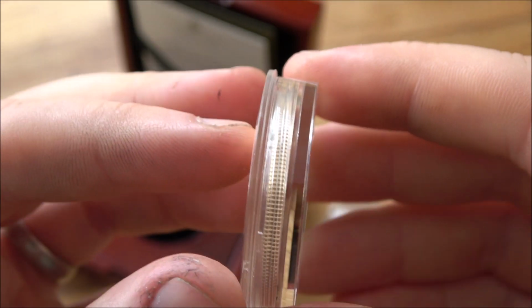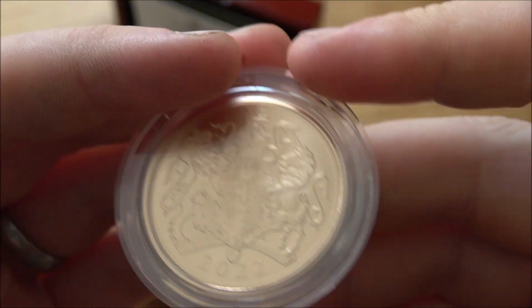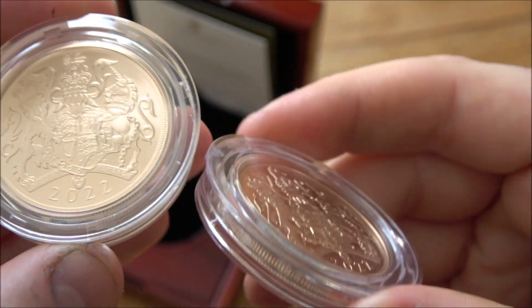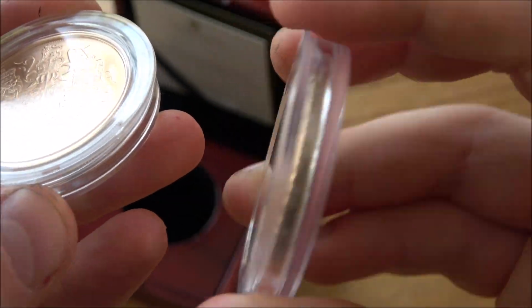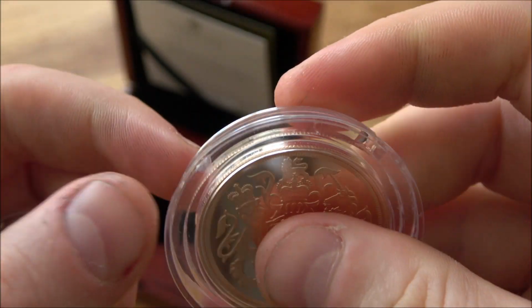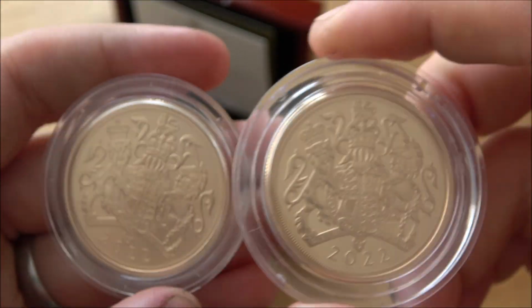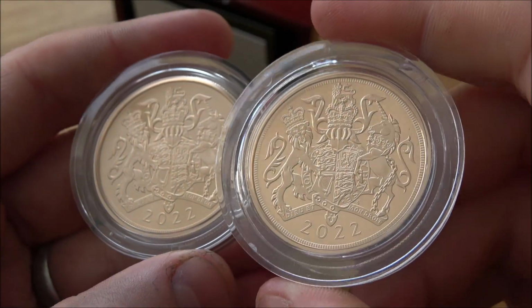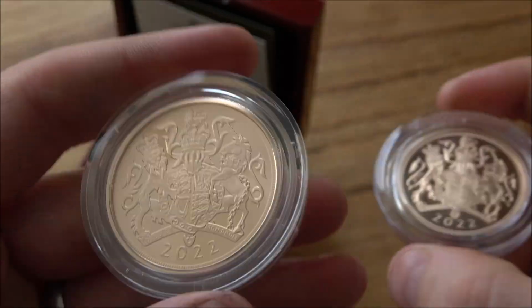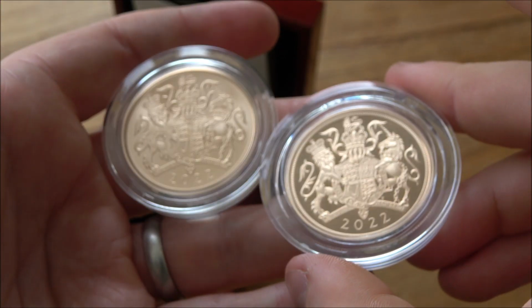Also, the capsule, by the way, is a screw one. Brilliant. Thank you, Royal Mint, for listening. It is much better than the push fit capsule that we've got here on the 5 sovereign. This one is actually a pretty good sovereign capsule. It's actually holding. The one that I originally got didn't, and I was very fortunate to exchange this to get a perfect specimen of a coin. But good capsule. Well done, Royal Mint. So there we go. That is the 5 sovereign piece.